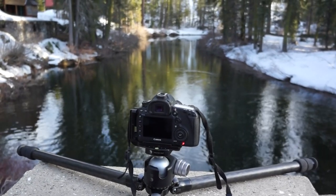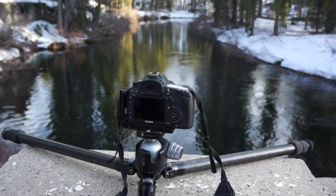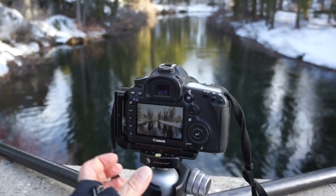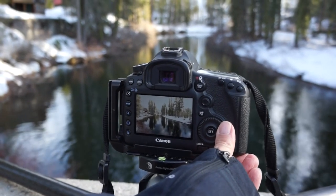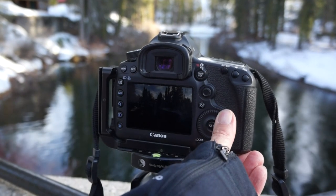And we have ourselves a gorgeous, beautiful Sierra Nevada shot. I'll show you the 5. This is the brightest. And we go down from there to the darkest. And then here's the finished.